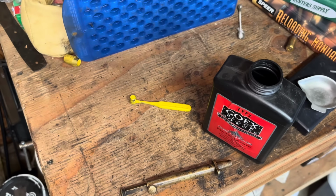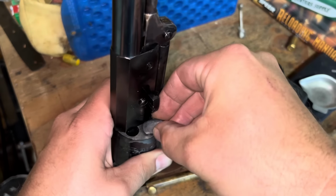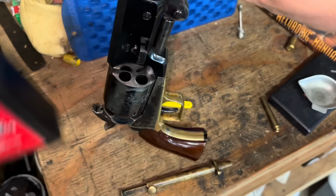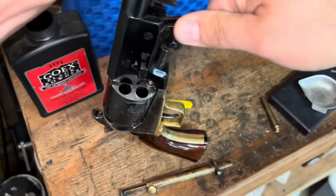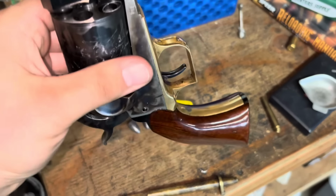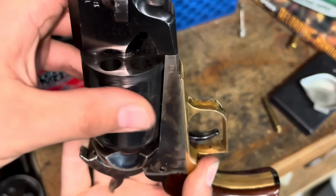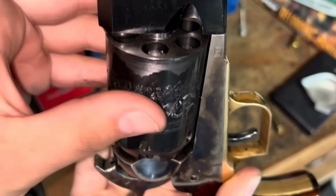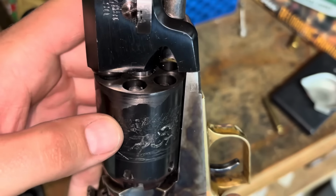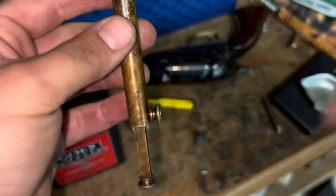Nope. Need more bullets. All right. There's one in there. Let's not spill a pound of GOEX. All right. Okay. And it looks like GOEX is more easily compressed. Now let's try 45.